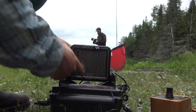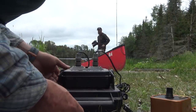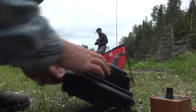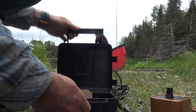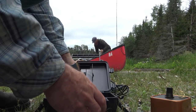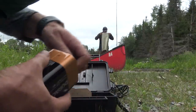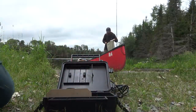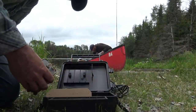Check out this vintage fish finder from the 80s, I think, or maybe the 90s. Anyway, let's get it loaded up. Look at the batteries that it takes. Does anybody even use those anymore? Okay, how do these even go in here?